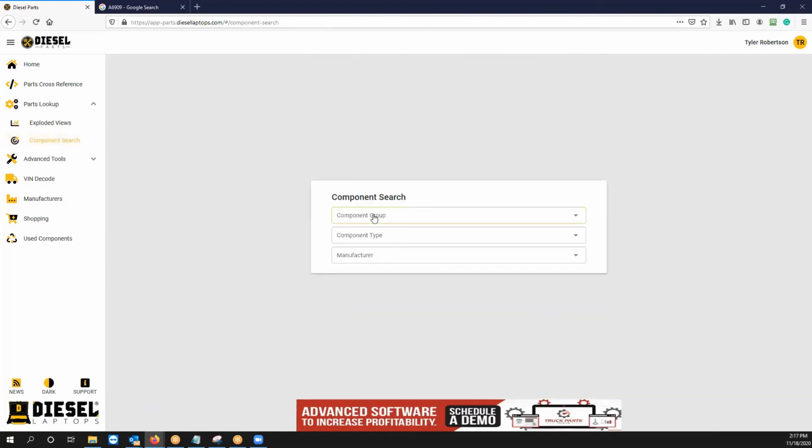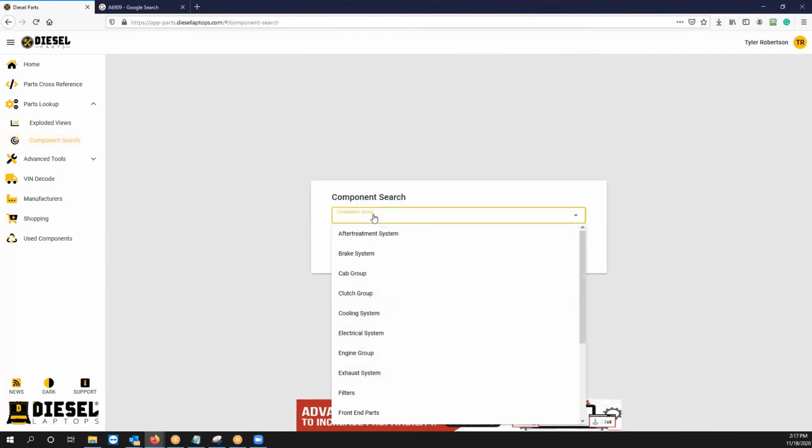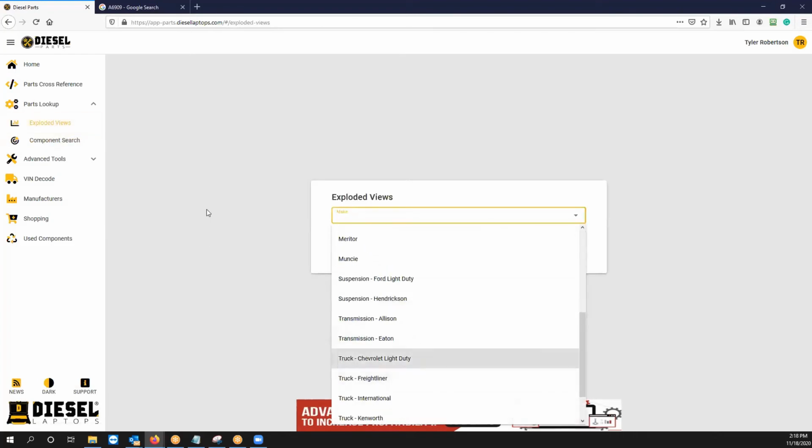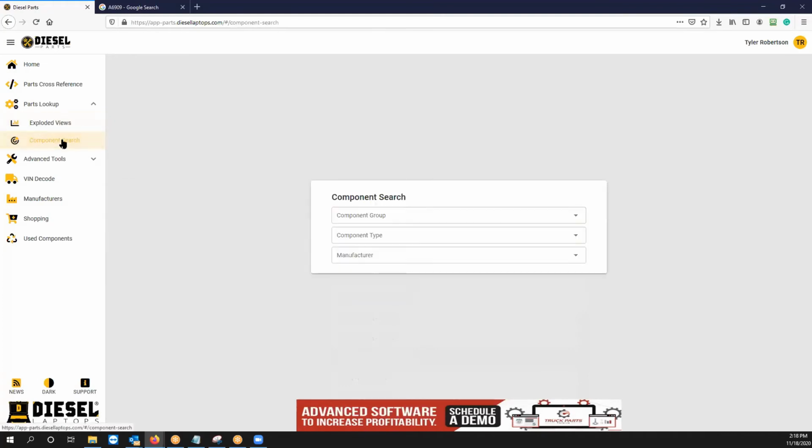Now, sometimes it makes more sense to just look up a part by the category of part. You've got component search there. Explain how that works for us. Yeah, so component search is when it's reverse, right? So maybe I need that after treatment system, but as you could see when I was in these, there's some big long menus. You don't know if after treatment's under exhaust, is under after treatment, where do we put it at? We are standardized, but sometimes it's quicker to do it this way.